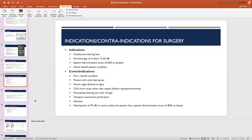So I must say, when I see a purely conductive loss, because you sometimes see those audiograms and it's just conductive loss, often we don't even get to speech discrimination. We assume that the speech discrimination score is going to be good. But when is it really important to look at that speech discrimination score?